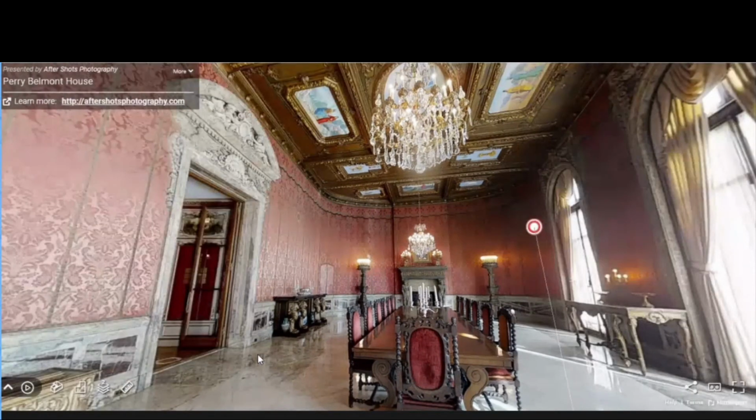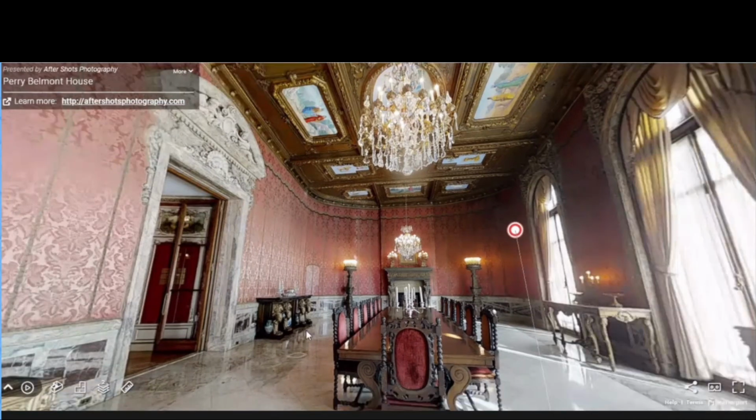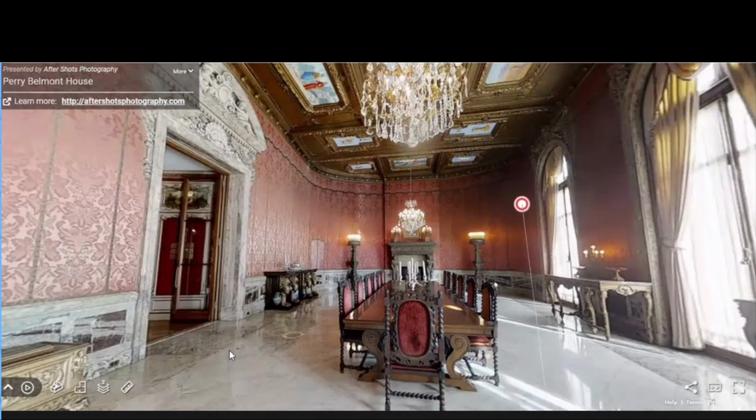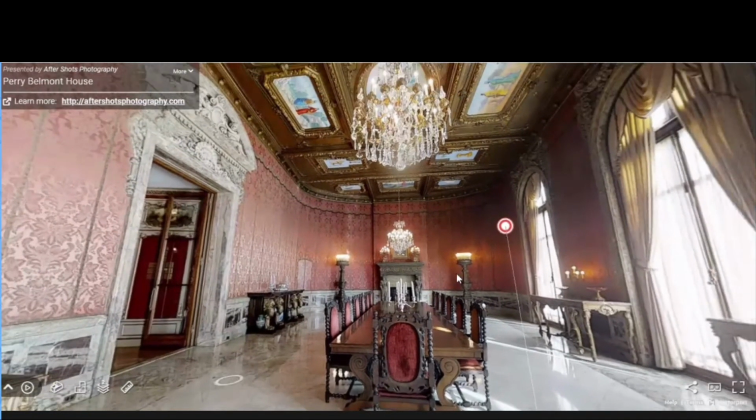You can see this magnificent floor to ceiling hand carved marble. We've had people from all around the world travel. We've had internationally acclaimed interior designers come here, and they said they have never seen this color of marble. So I'm assuming that the Belmonts found a small vein of it in Italy and bought it all, for the dining room. Do want to bring your attention to the ceiling.